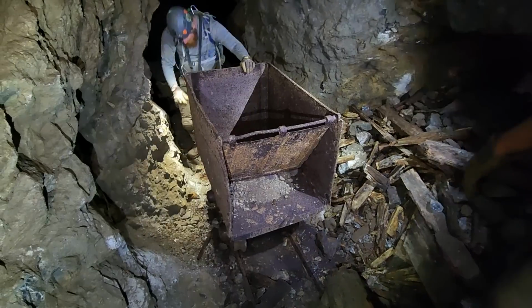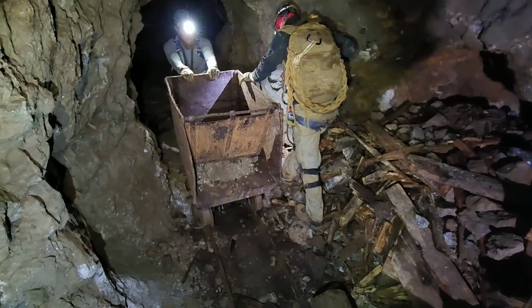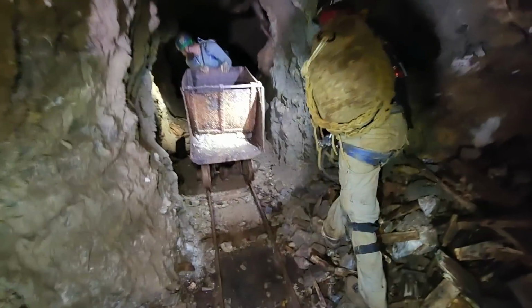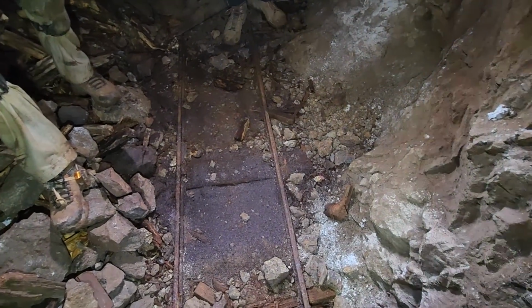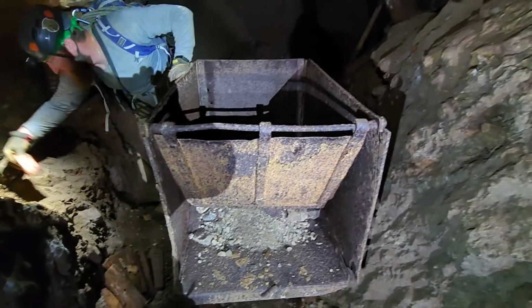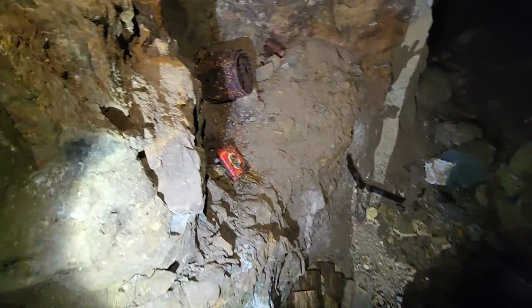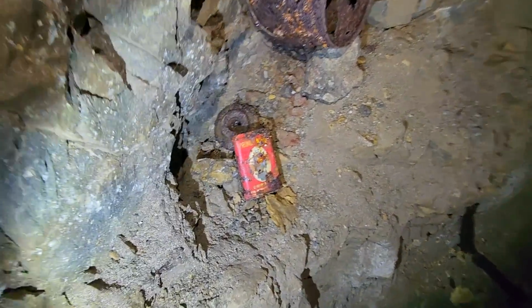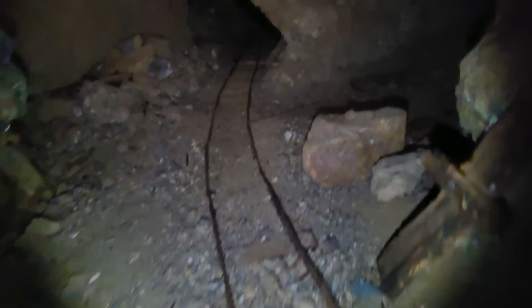How many years has it been since that last moved? Oh, a long time. Yeah, there we go. That's cool. Just see if there's anything back there. You can see a sort of rust shadow where that was sitting for so long. They did like their Prince Albert, didn't they? You always see that in the mines. Cool.